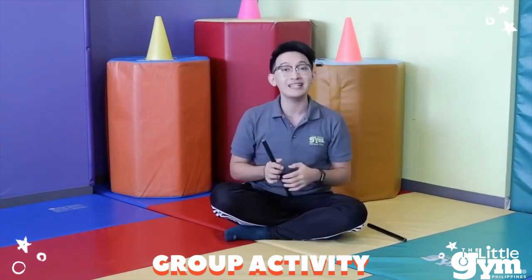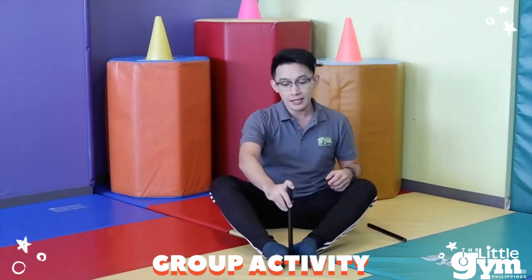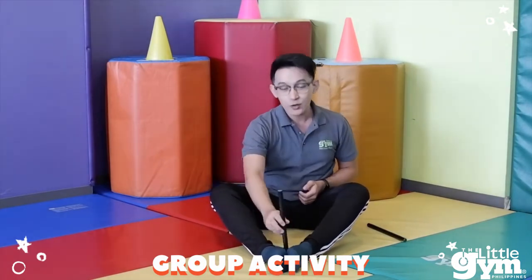How about this time? Okay, parents, you might need help with this one. Can you put the stick in between your feet? Can you do that? And add the challenge again. Roll the stick in between your feet.